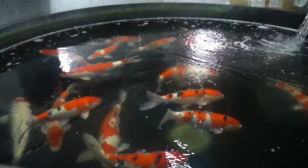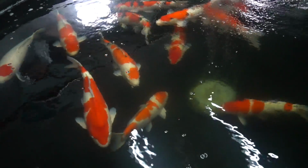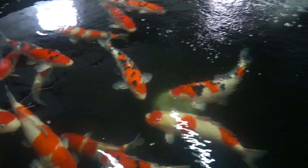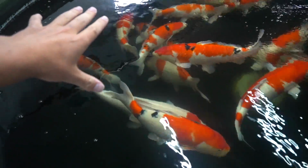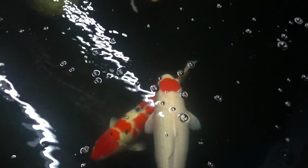Let's go. Okay guys, one of my koi is in here. It's the Yamamatsu Sanke. There she is, the smaller one. Well, she's about 55, 60 cm. But the other koi you see in this pond are really big. Well, look at this Tancho, guys. It's a monster.